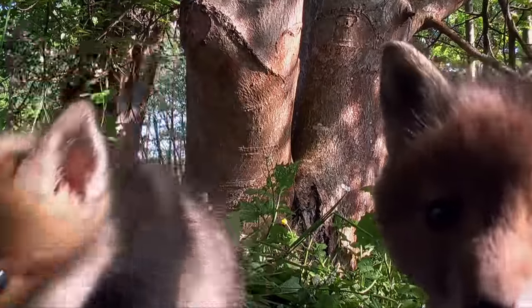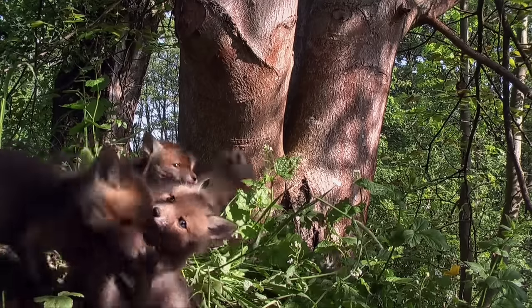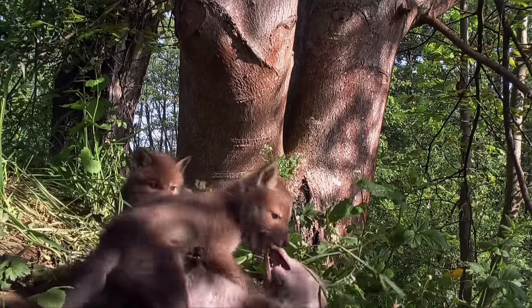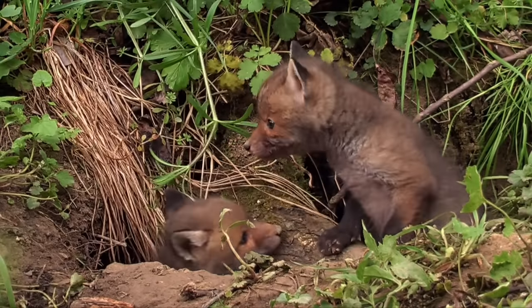They still have no idea how serious life is. Hunters, cars, there are many dangers out there in the big wide world. But right now, that doesn't concern them. Fun and games are the privilege of childhood.